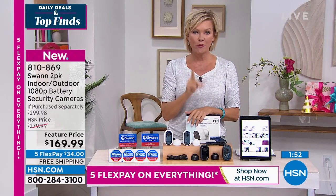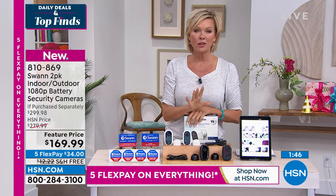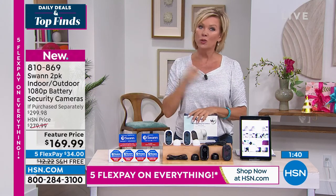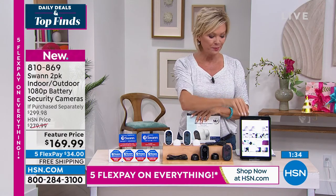That 7-day free storage, let's talk about that rolling storage, because that is a huge money saver. Even if it was $20 a month for other systems, 20 times 12, every year you're spending a couple hundred dollars on something you don't have to be spending on because of what Swan offers. Go through that one more time, Tara, please.